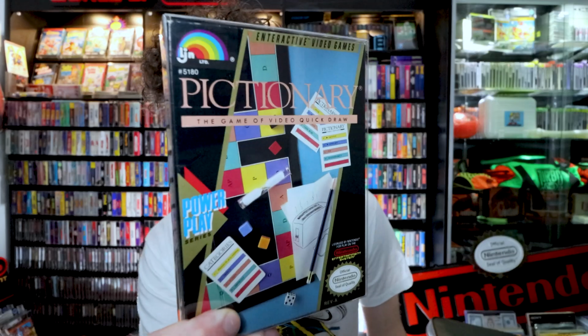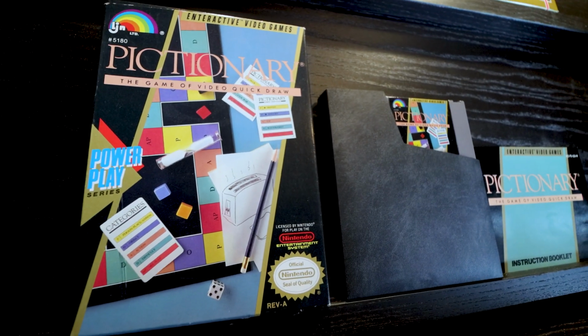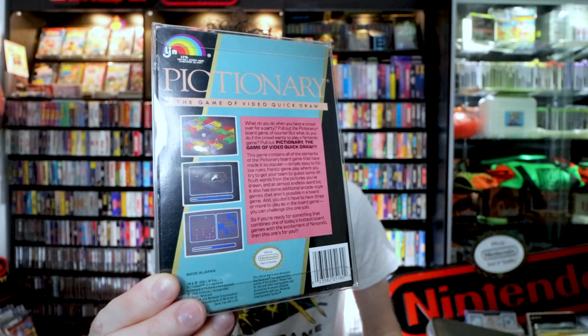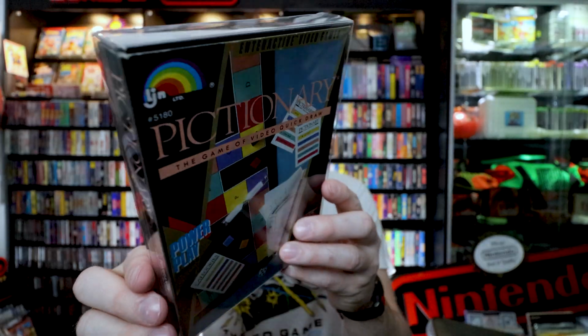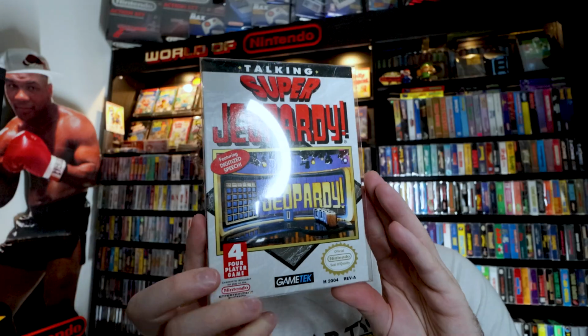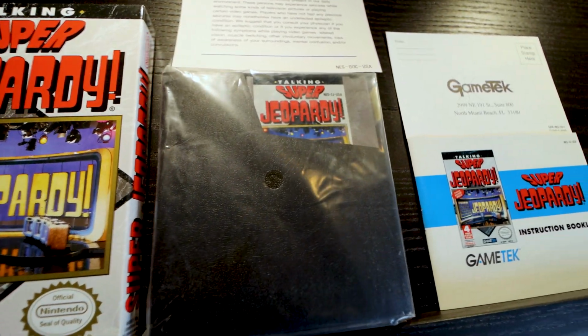Next we have Pictionary. And the soundtrack to this game is unbelievable. It's way better than it should be. Like, this has no business having music like this. And if I'm not mistaken, it's Tim Follin. Really nice condition copy of this game, too. Super Jeopardy, all I needed was the box, but really nice condition overall, as the bag and everything.